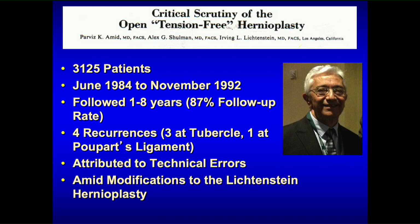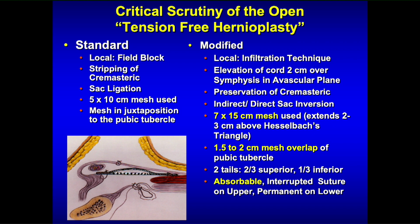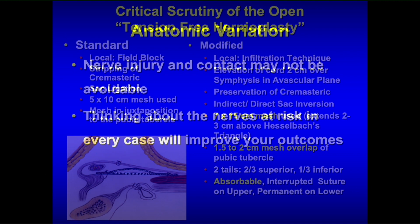So instead of 5x10 mesh, 7x15 goes over the tubercle, with absorbable suture on the medial side, not running, but interrupted, so that we can protect the nerves. And that's what we'll talk about with the steps.